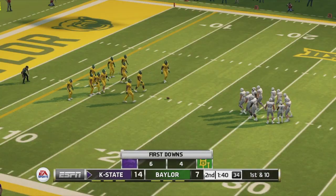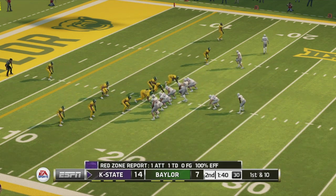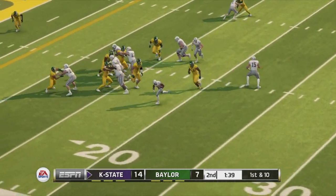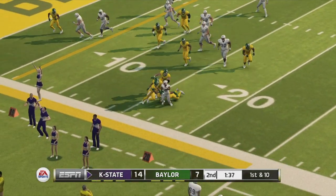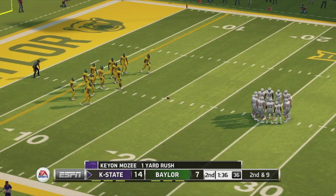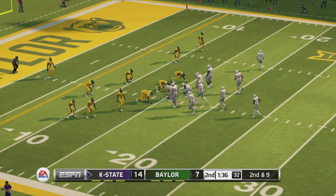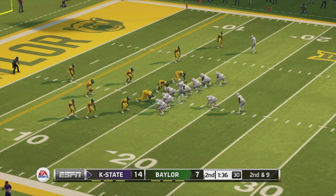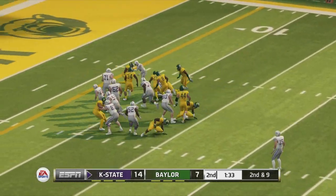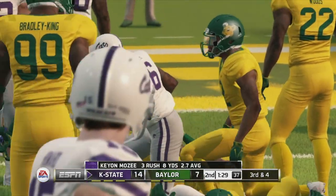First and 10. Ball on the 17-yard line. He's pushed out of bounds at the 15. This is the 11th play of this drive. That brings up second and 9. Tackled after a decent pickup. That's good for a gain of five yards.